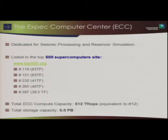It has been listed 5 times in top500.org, which is the list of the top 500 supercomputers around the world. The combined compute power that we have in the data center is around 512 teraflops, which is number 12 in the world, if you combine the compute power in the data center.